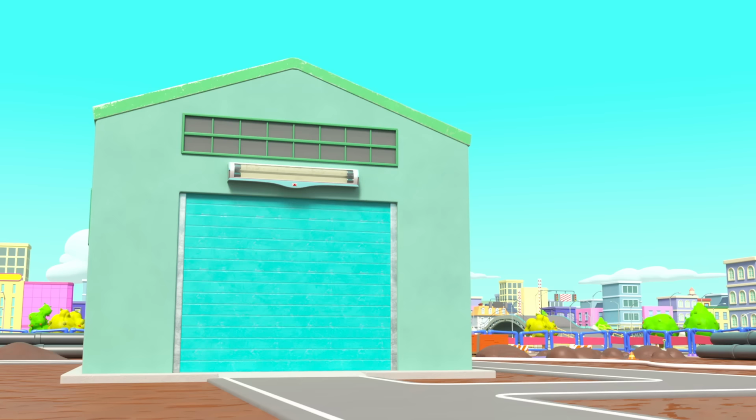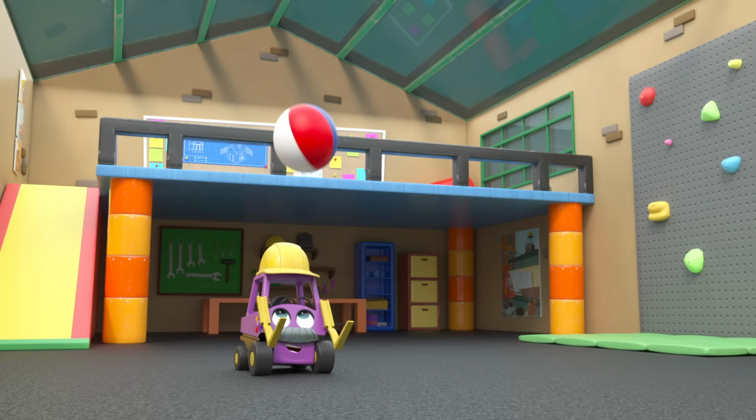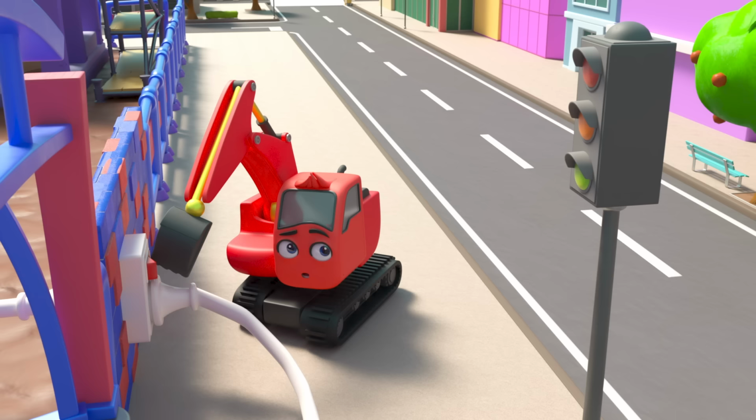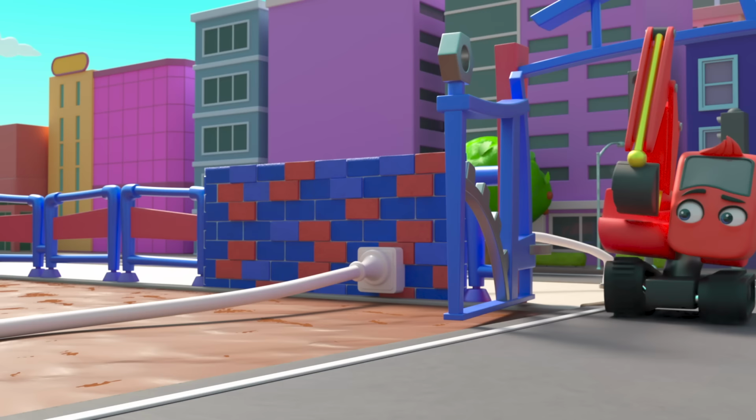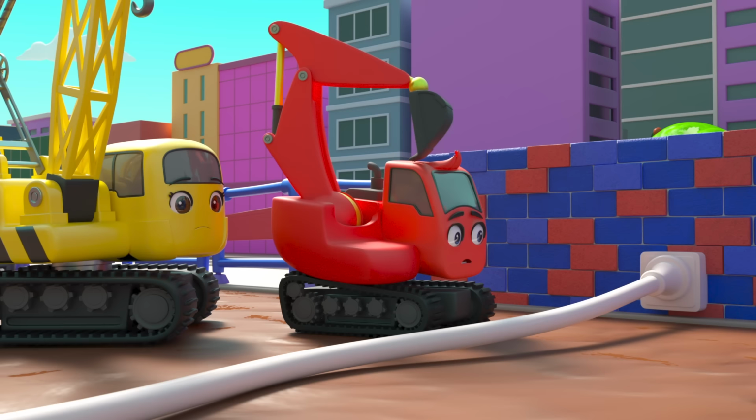Oh, they've gone out. Back at HQ, Mr. Rubble's playing with the ball. What's happening to the lights? Now Mr. Rubble is stuck in the dark. The power has all gone. That's very strange. Here's the electricity cable. It looks okay. I wonder where it leads.